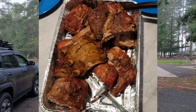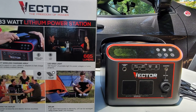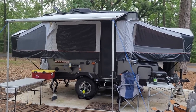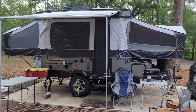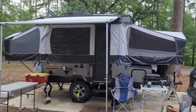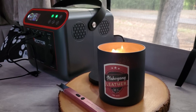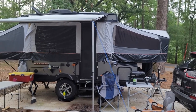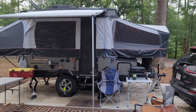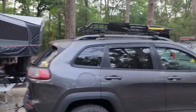I've been using the Vector power station to charge our phones and stuff, even though I could plug it into the camper. I just kind of wanted to test out that power station, and man, it's so nice. The thing about this pop-up is where the USB plugs are mounted in the walls, some of them are not very friendly. With that power station, I plugged it in and I just set it on the table, and you can charge everything on it. You can just lay your phone on top of it, and then you've got several plugs with USB ports, and it just makes things all in one spot and you're not leaning over trying to plug stuff in. But more on that later. Right now, I was just wanting to show you all the camp area.